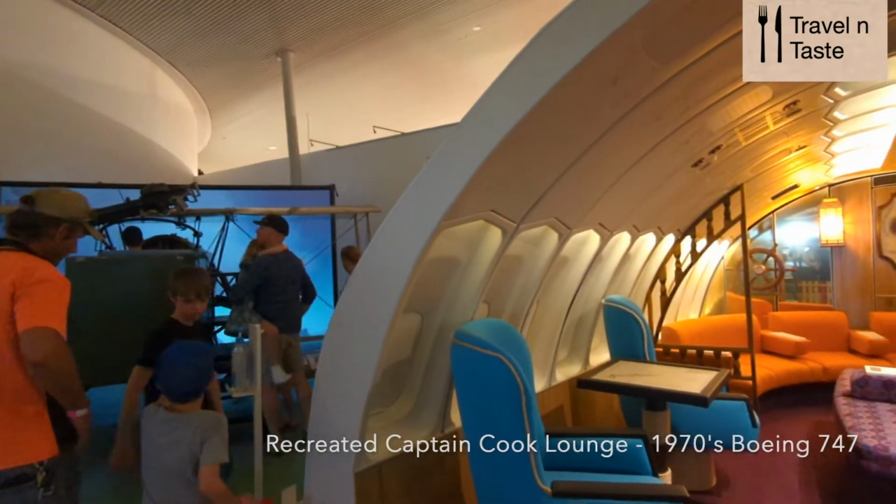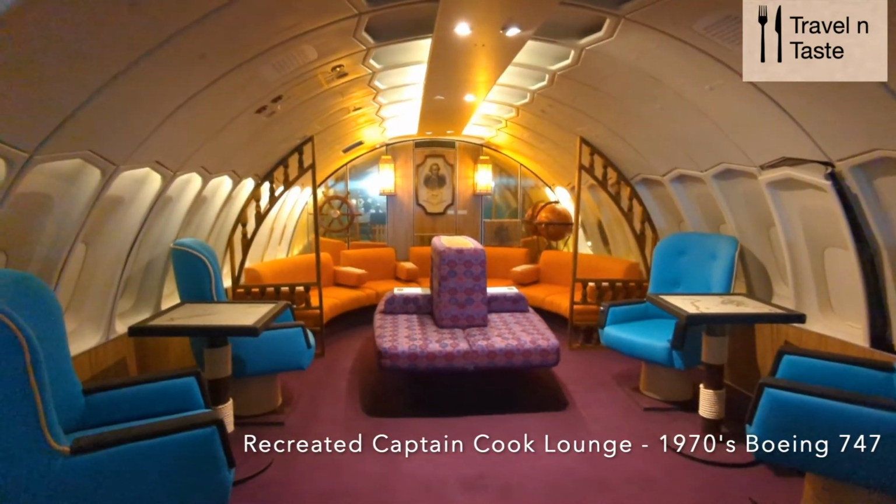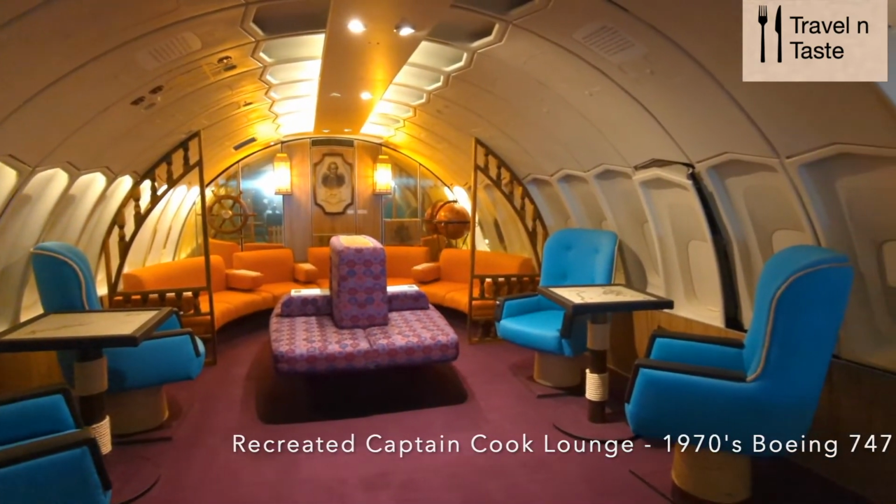Check out this blast from the past. A recreated upper deck, what it would have looked like on a Boeing 747 for Qantas in the 1970s.